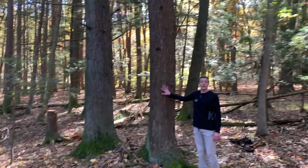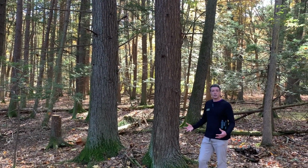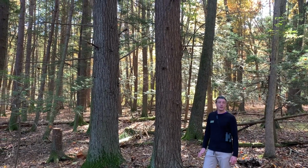So these two trees here are eastern hemlocks. This is the state tree of Pennsylvania. It's a conifer that's often found in these kind of cool slopes, very often around streams.